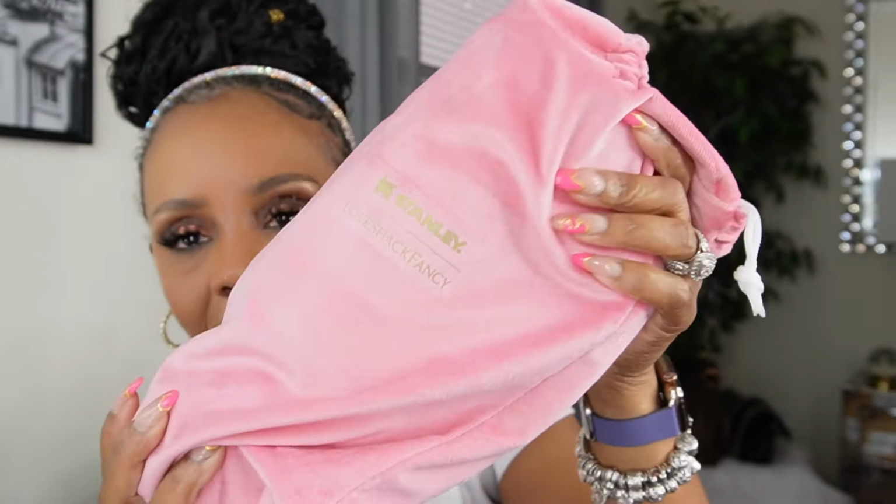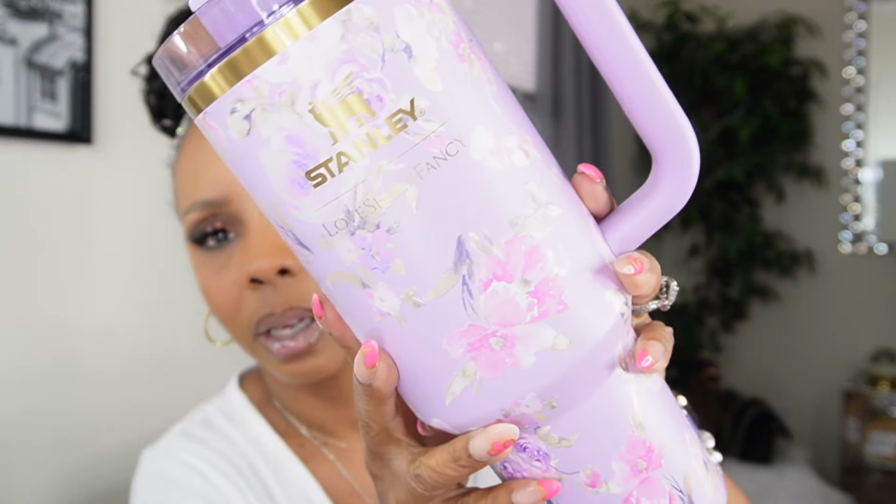Y'all, this thing comes in a velvet pouch. Like, a legit velvet pouch. Oh my gosh, you all. Do you see that? It's purple because it had a little hint of pink. So, I don't know, I just like the purple one. Get the pink, but I actually like the purple.